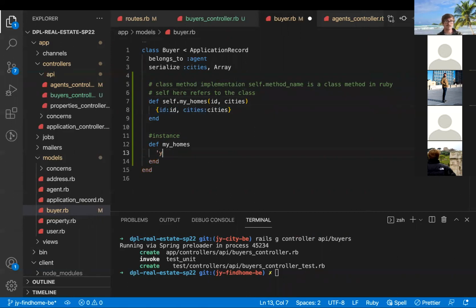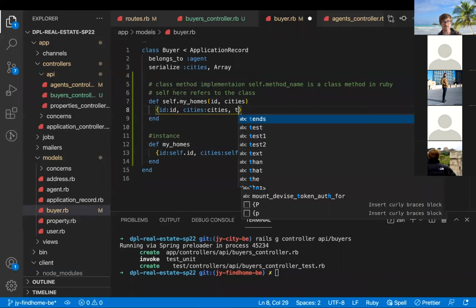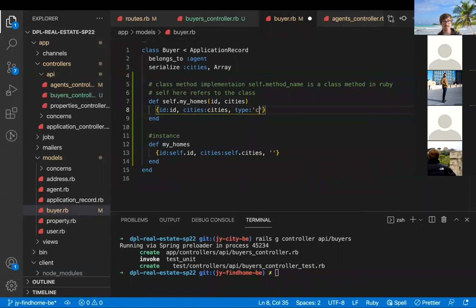Let's try this. Let's do ID equals self dot ID, cities equals self dot cities. And just so we can see these are different, let's do a method type. This one is going to be a class. Method type would be instance.